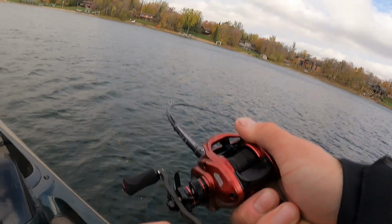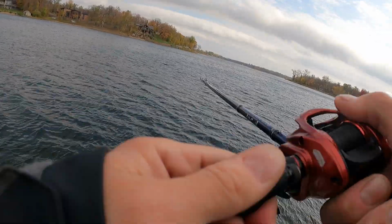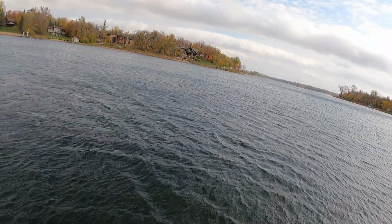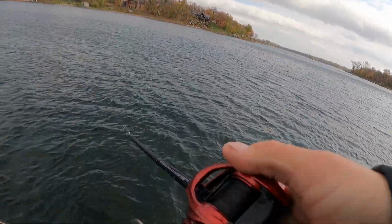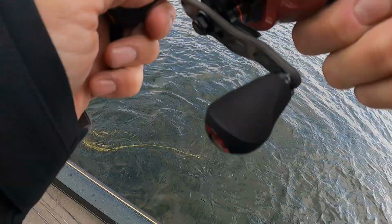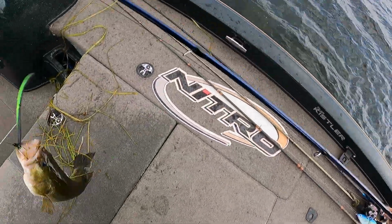There's a bite. There we go. Another one. Doesn't feel very big though. Oh. No, but it's a nice one. That is a good one. Let's just flip him up in the boat here. Oh, there we go. Vegetation and all.